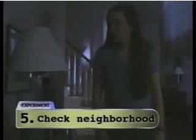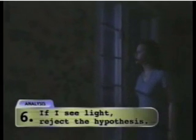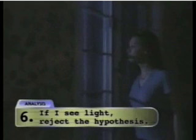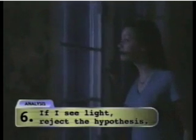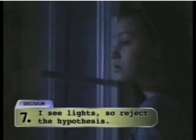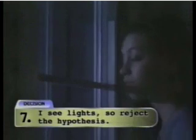Next, check for lights around the neighborhood. Analysis. If I see light in the neighborhood, then I must reject the hypothesis that the power is out. If I see no other lights, my prediction is true, and my assumption that the power is out is true. Since I see streetlights and lights in the windows around the neighborhood, I decide to reject the hypothesis that the power is out. But I'm still in the dark.